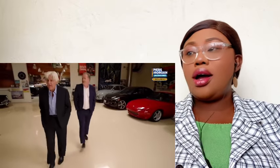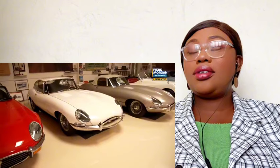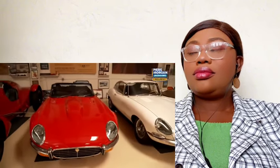Oh my gosh. Well, there's a little bit of that. Those are Mazdas, there's Triumphs. These are all Jaguars over here. Oh, the Jaguars, yeah. Well, E-Type? Look at that. Absolutely magnificent.